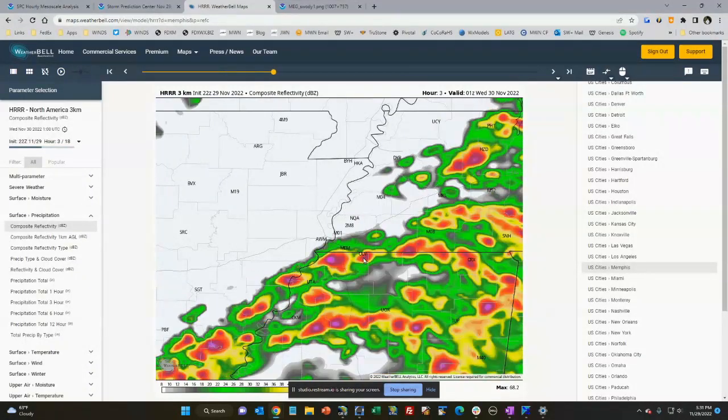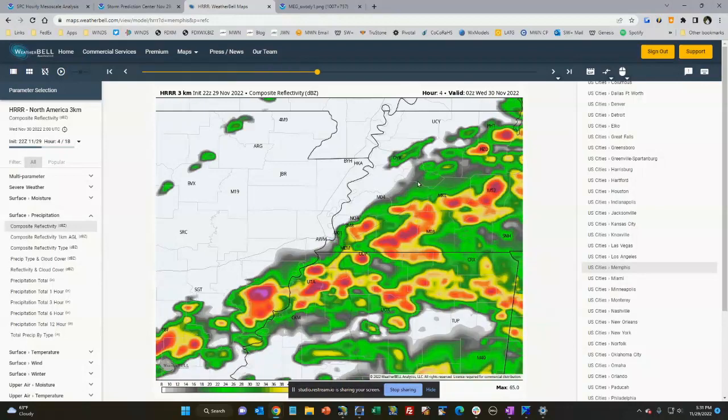So if I take this out hour by hour, this is 7 o'clock, and you can see those storms that it projects in southeast Arkansas creeping up towards the Memphis area by 7 o'clock. And by 8 o'clock, they're kind of over the metro. You notice that most of this is basically along and south of I-40, and of course Mississippi will continue to get their storms.